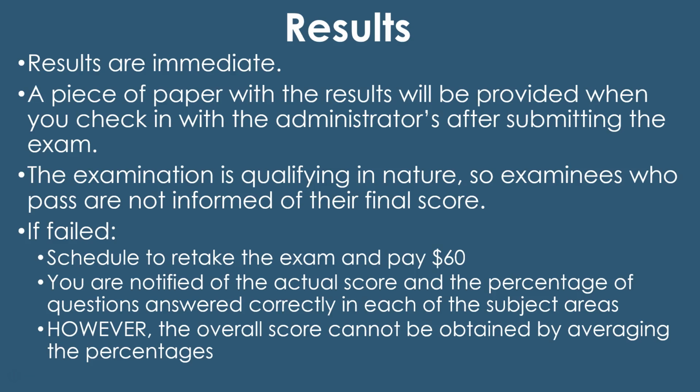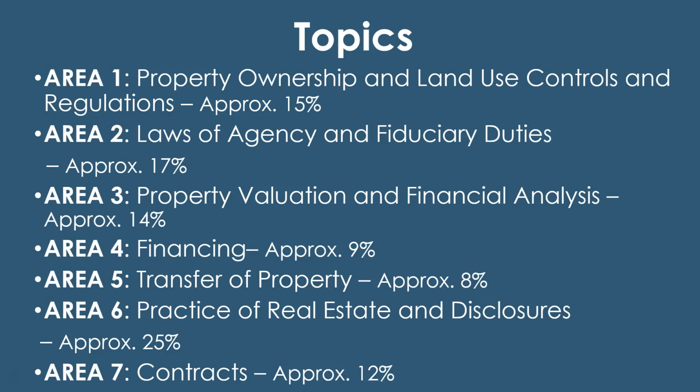That's important to note. They've never released how it's weighted, which does make studying a little bit difficult, but because they give you this breakdown, it gives you something to use to assist with what you need to improve on. It goes over your strengths and weaknesses. So let's go through this a little bit more. The 7 areas that the state has for the state exam.